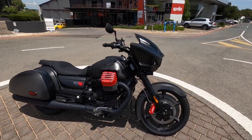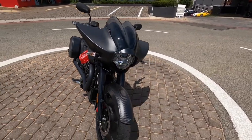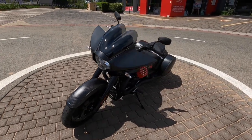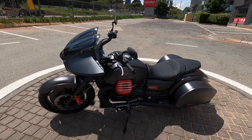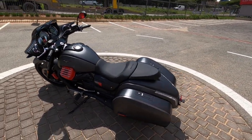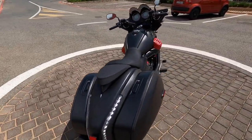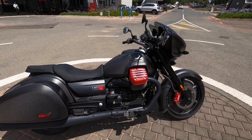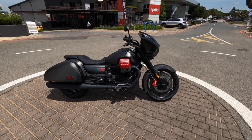This is a monster of a motorcycle, and wherever you go, whether people love or hate Moto Guzzi, whether they know or don't know Moto Guzzi, everybody stops. Everybody wants to know more about this. They want to know what bike it is, who the manufacturer is, and if it's a custom. No one can actually believe it. When I stopped at a petrol station in Cape Town, the attendant even said to me, this looks like an aeroplane. So Flying Fortress, very appropriate.